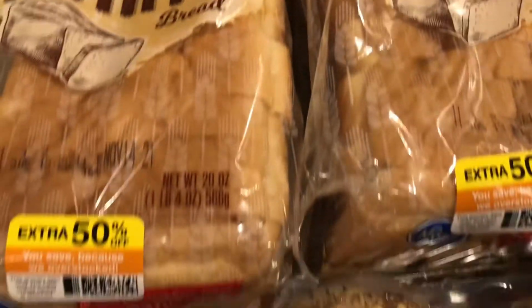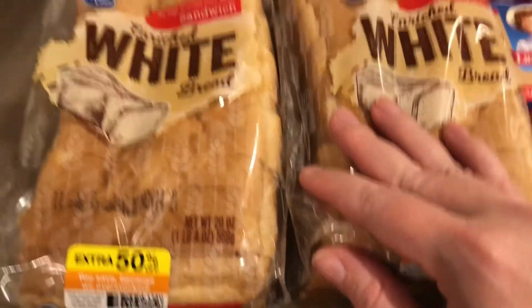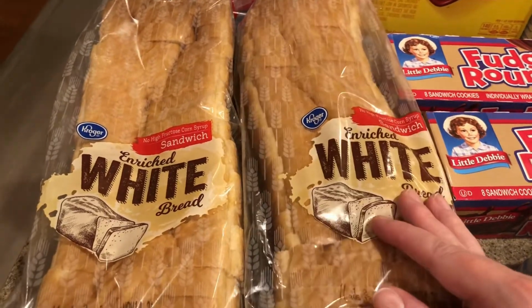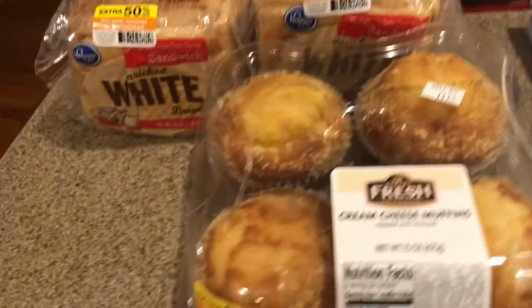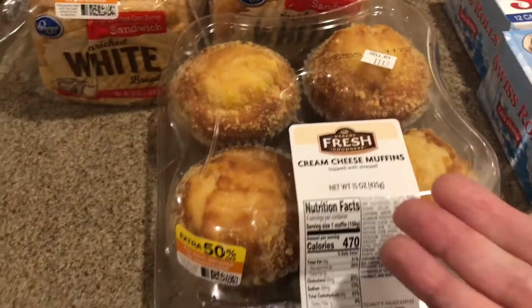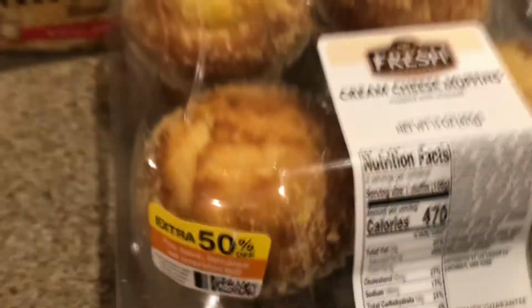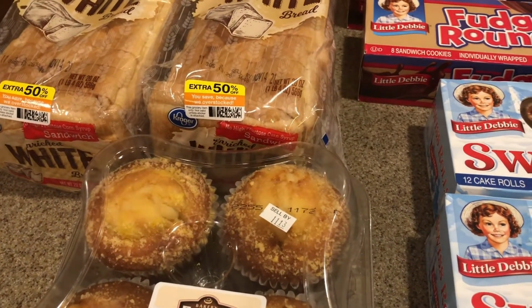So there we go. Okay, then we got sandwich bread, 50% off. This brought it down to 60 something cents per loaf. You can make a lot of grilled cheese and peanut butter sandwiches with two loaves of bread at 60 something cents. This was a little bit of a splurge. It has a sell by date 2 days from now. You can put it in the freezer. You can put bread in the freezer, muffins in the freezer. 50% off, brought it down to like $2 and something. I'll show my receipt line item by line item at the end of the video.